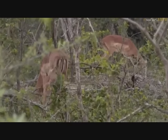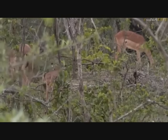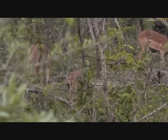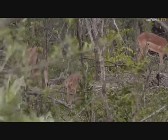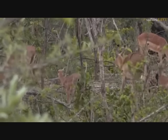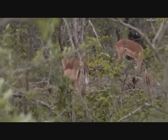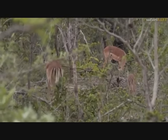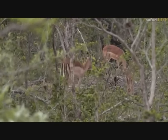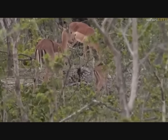One of the things that we've been really hoping to see, as I mentioned earlier, is a birth of one of these Impala live. Lionheart, you want to know if the female Impala will go off on her own to give birth, or if she will stay with the rest of the herd for protection. Generally they do move off a little way away from the rest of the herd, and the reason they do that is because of something known as pregnancy hysteria.